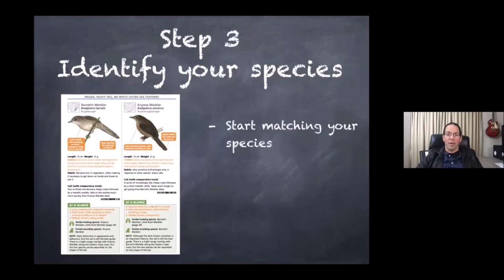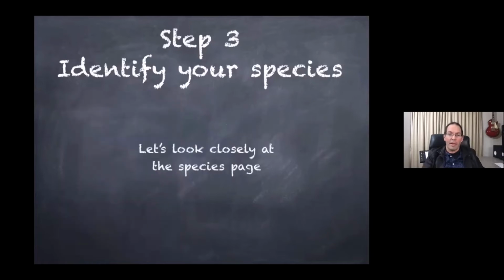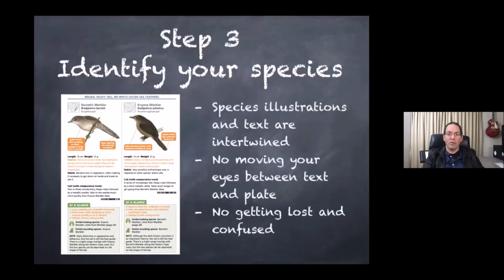So already at this point, I think the largest group in the whole book is about 9 birds. And we try and keep each visual group smaller than that if possible. So already, having done just those 2 steps out of the sea of however many LBJ species you're considering, you've narrowed down your possible birds for identification to a handful of species, single digits. So now you start matching your species, and we're going to look closely at the actual plate page.